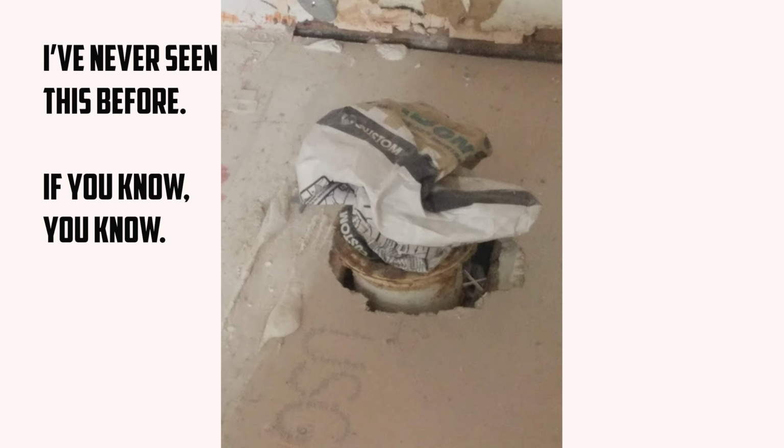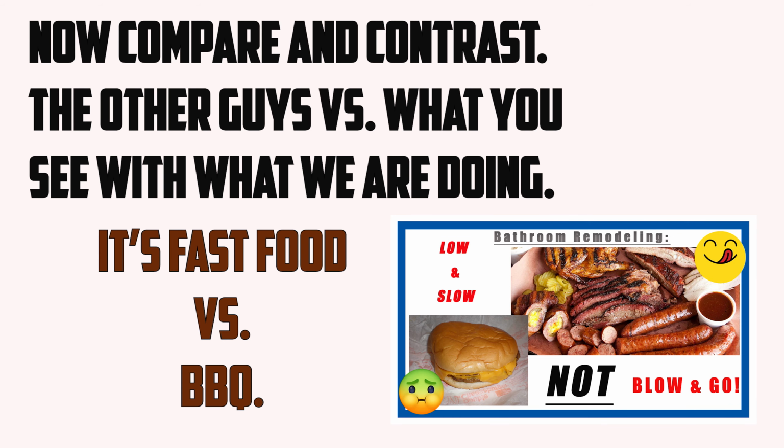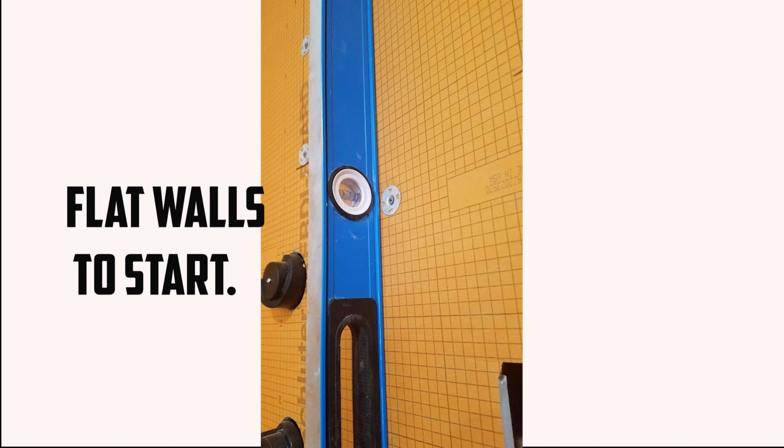But then when you continue and you start to look at what we're doing, it's a whole different ball game. And if you don't notice that, I really can't help you. The worst part about these projects is there's never any repercussions for this company. I'm torn about naming the name of this company, but let's just say it's a reputable company.